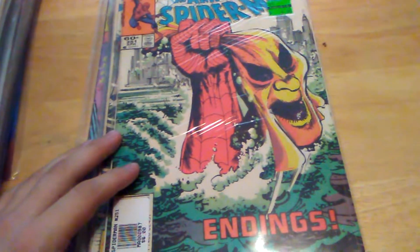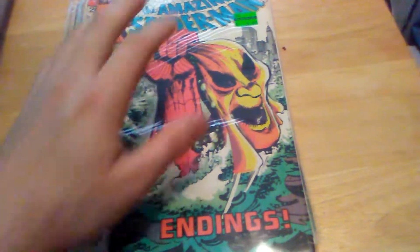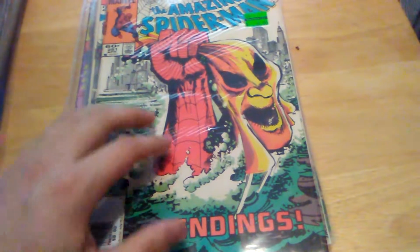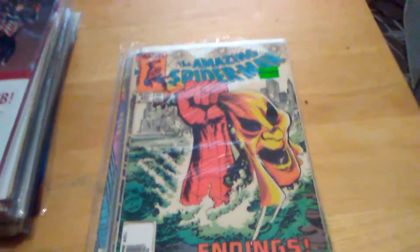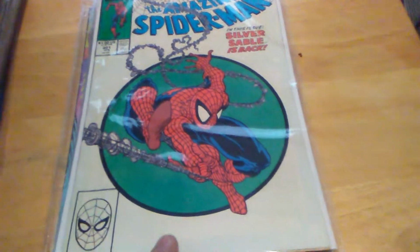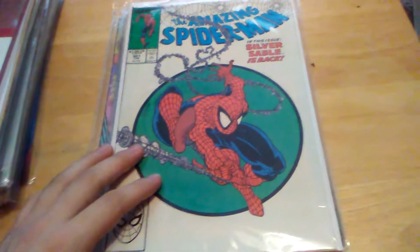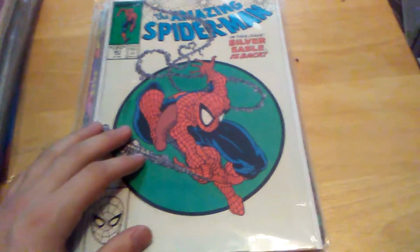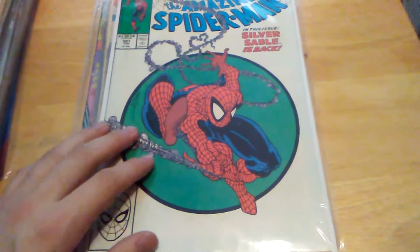This is issue number 251, and I can't wait to read this, because I know that this was one of the major issues, and that's one of my favorite covers too. So here is issue number 301 right here, and shout out to my buddy Joe, got me this for my birthday last year. You're awesome, man. Anyway, so that's issue number 301 right there.